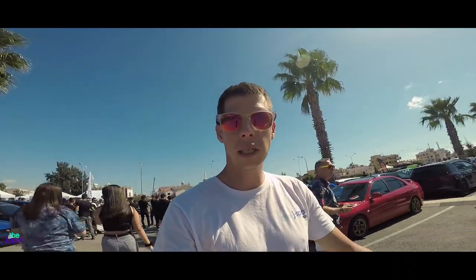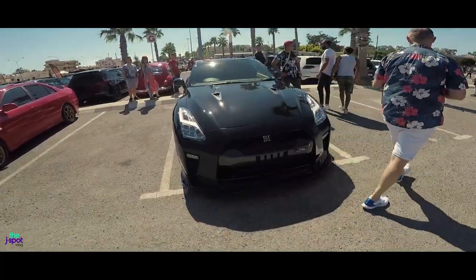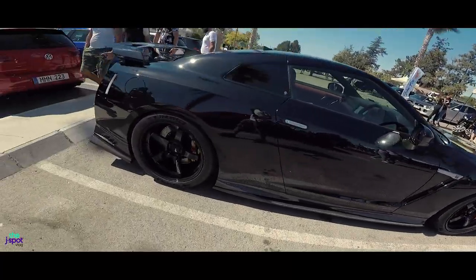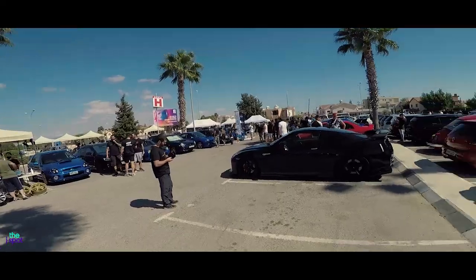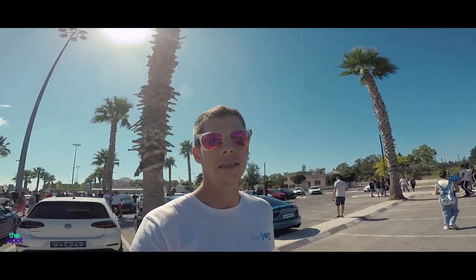All right, guys, so this car here, R35 GTR, been done up by Lichfield in the UK. Got the carbon fiber lips at the front, carbon fiber splitters, rear diffusers. There it is. That's the key. Lichfield. Yeah. Nissan and the GTR. And done by Lichfield.